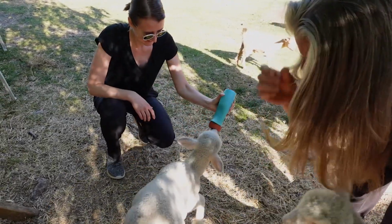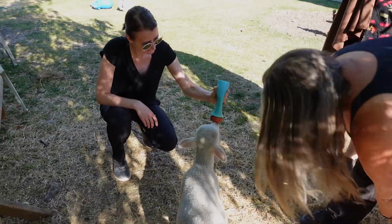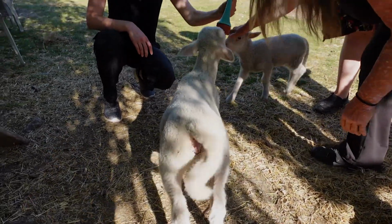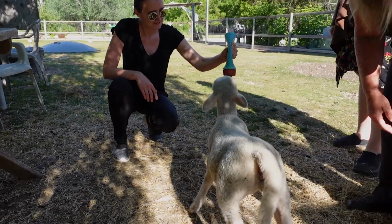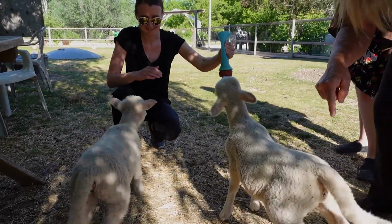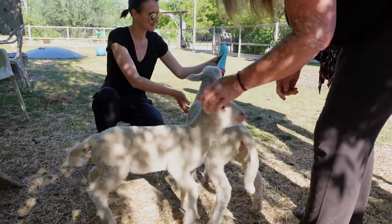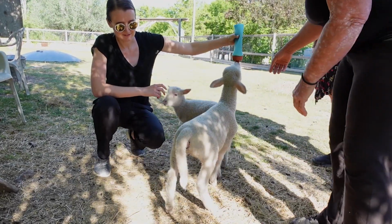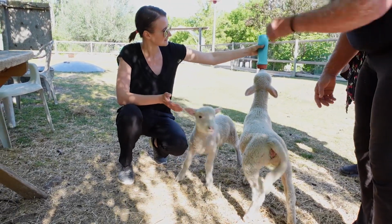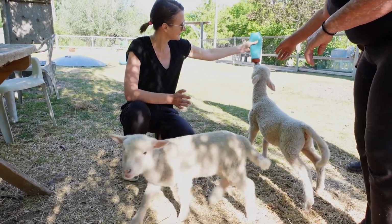So again, whenever you're bottle feeding, always make sure they're getting the milk from the air. She doesn't take long. Yes, JJ. You know they're getting milk when their tail's wagging. As soon as their tail starts going, then you know they're getting it. That's it. Suck it up, right? All right.